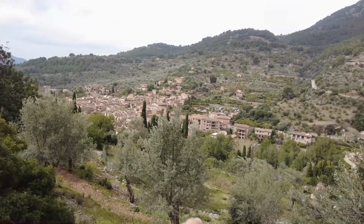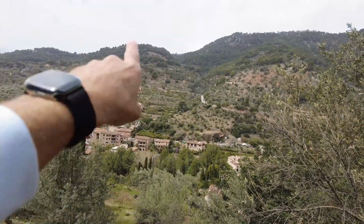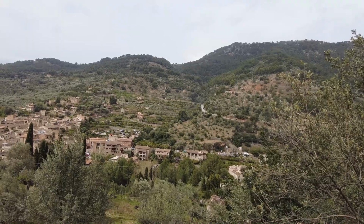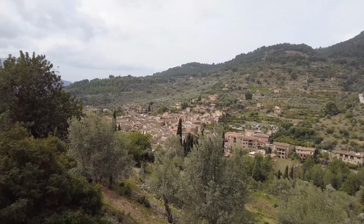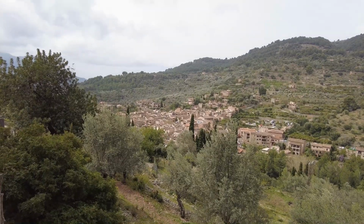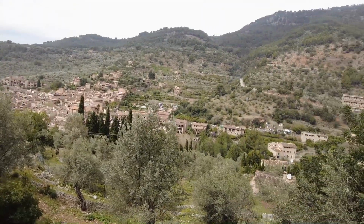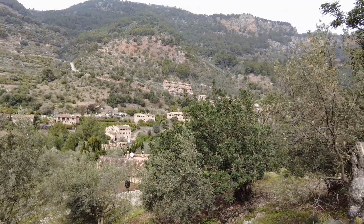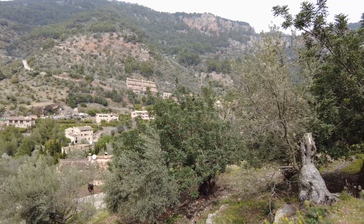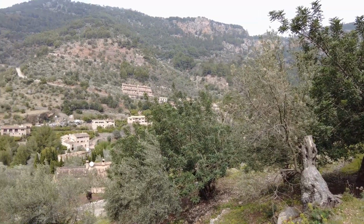And you can see that the cars go up over there. They go up and up and up, and they go over this mountain, so you can get to the sea the other way. But it certainly is just cute, cute, cute. Wow. Yeah, amazing.